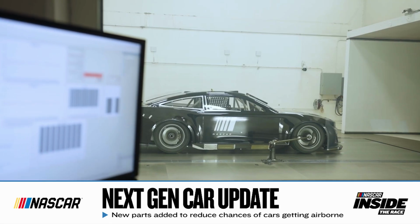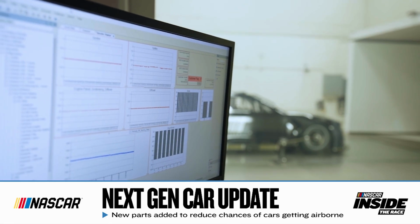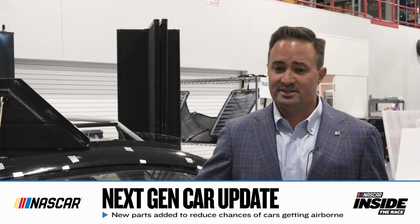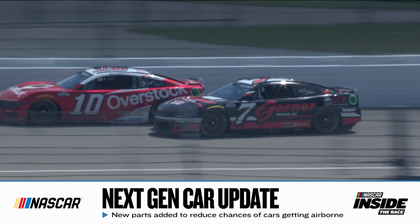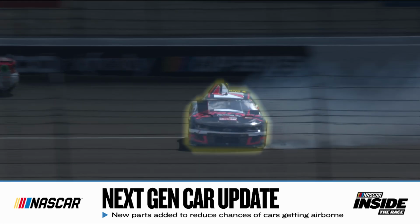But we know that in certain circumstances, that's just not going to be possible, but we continue to work on it. And these improvements, these parts and pieces, add about 25% to the liftoff speed at 90 degrees. So when the cars are going sideways, essentially.